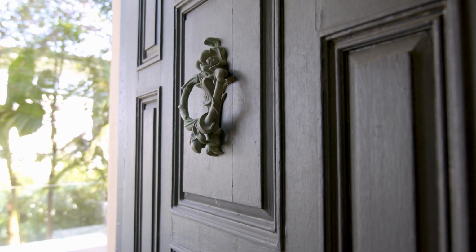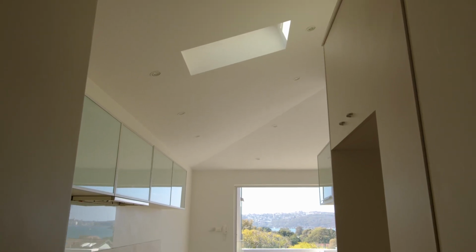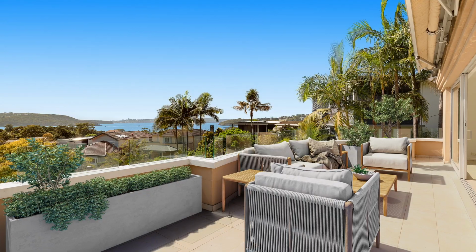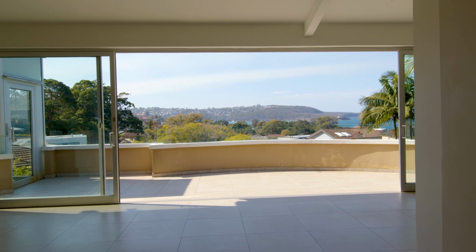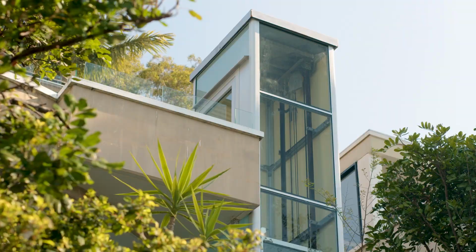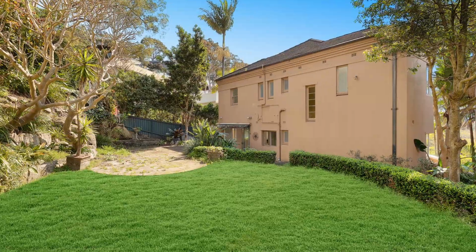Moving into the property, you can truly feel a flexible floor plan, existing hardwood floors and high ceilings. The property offers the option to renovate and hold the property for an extended period of time or build your dream home. There's endless scope for future improvement with this property, with views found in every part of the property. Currently, you will find a working elevator, huge double lock-up garage, and a level rear lawn.